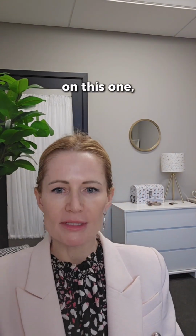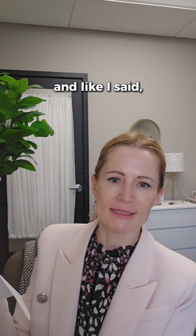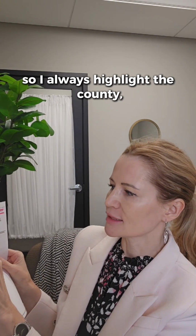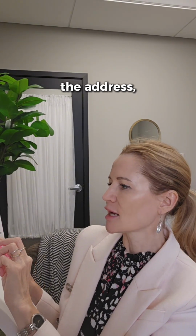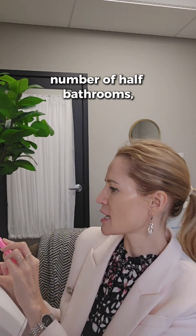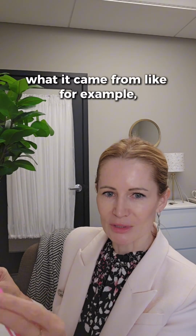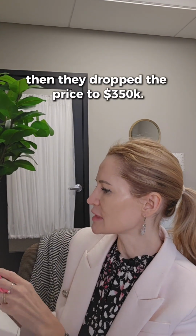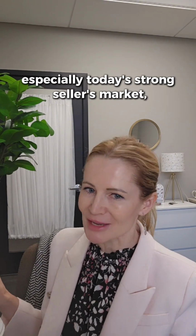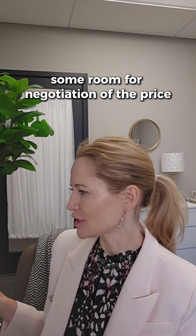For example, on this one, it's going to look like this, and like I said, it's going to point the client in the right direction. So I always highlight the county, the town, the address, number of bedrooms, number of full bathrooms, number of half bathrooms, the price, and if there was a change in price, what it came from. For example, it was listed at 400, then they dropped the price to 350. Listing date is very important, because if it's been sitting on the market, especially in today's strong sellers market, it means that maybe there is some room for negotiation of the price.